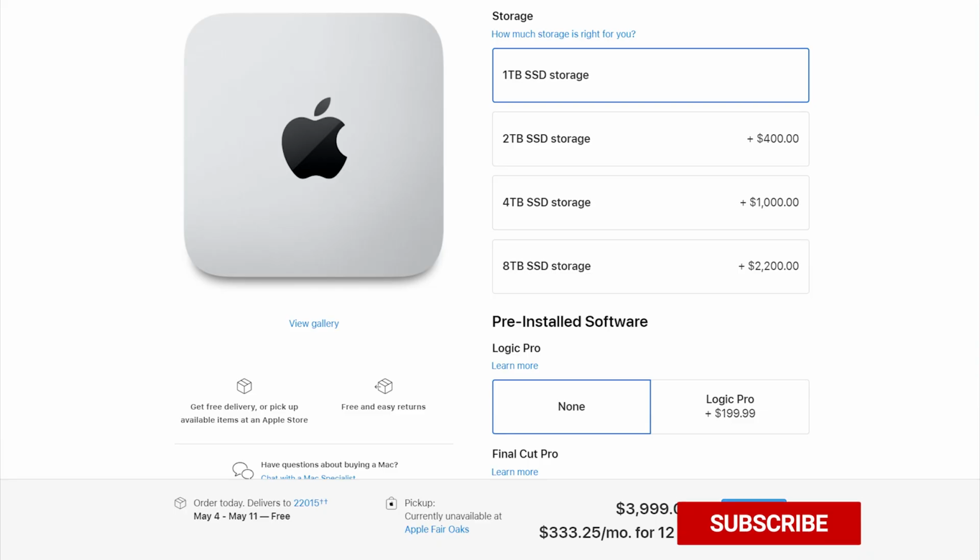You want to double that? Well, that is only going to cost you $2,200 extra on top of the $3,999. $3,999 is the base price. Let's move on to the monitor that they're selling, the so-called Studio Display.